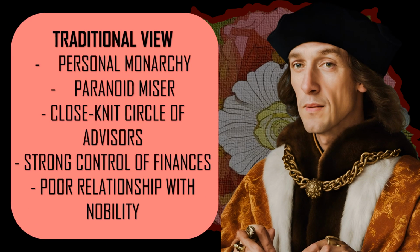The traditional view was that Henry followed a model of personal monarchy whereby he kept close control of government. He remained paranoid of Yorkist threats throughout his reign and so was miserly with his finance, looking to hoard his wealth for security purposes. He only ever relied on a close-knit circle of advisers, including his mother and those who supported him prior to Bosworth.